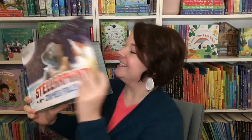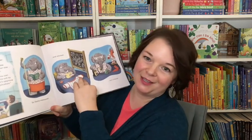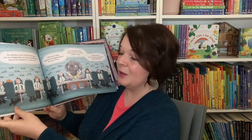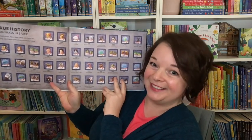I am so excited to show you guys this next book, Stellarphant. Stella is an elephant who wants to be an astronaut, but every time she talks to them about it, they come up with the reason she can't do it. And yet, she finds a way around it and proves that she can, time and time again. This book is really funny, but it also talks about really important things like inclusion and perseverance and grit. And I love at the back here, it has a true history of animals that have been in space. No elephants just yet, but who knows, maybe one day if this book is any indication.